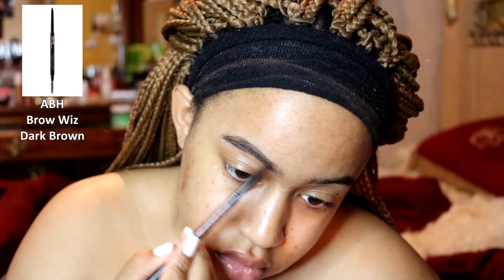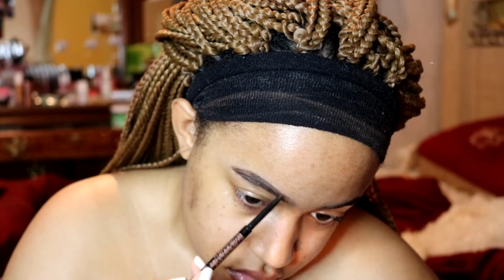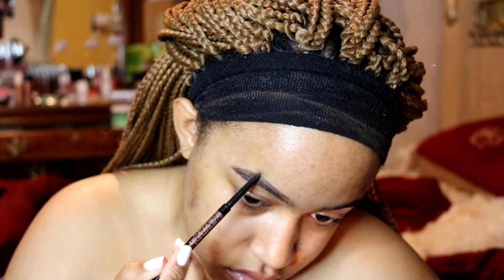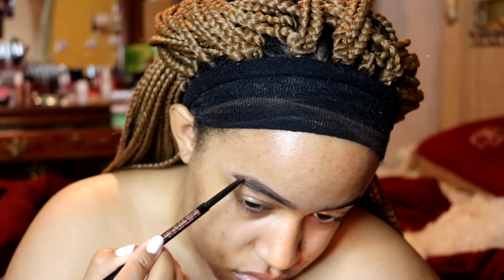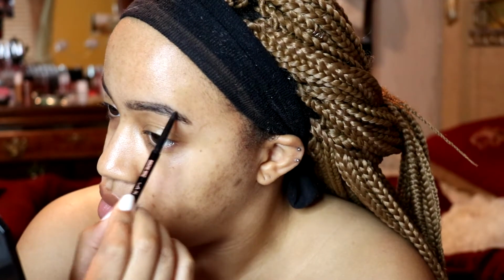So here we have myself filling my brows with the ABH brow wiz. I used to use the pomade, but because my base, like my primer and my skincare, was so slippery, the pomade wasn't sticking well, so I decided to go with the brow pencil instead because it just grips my skin a little better than the pomade was.